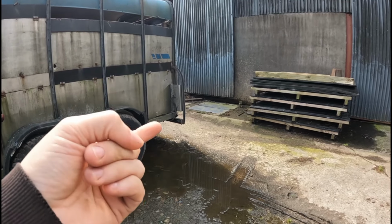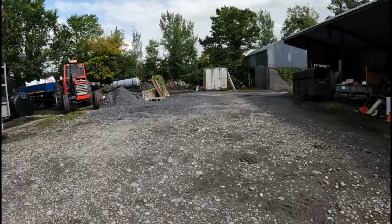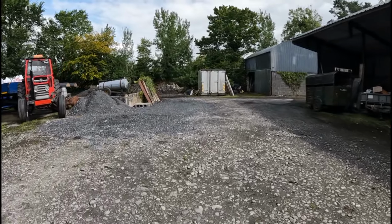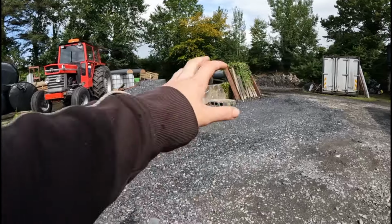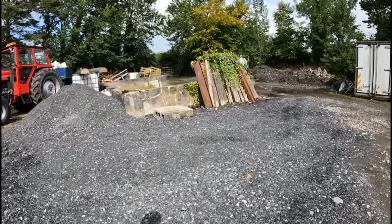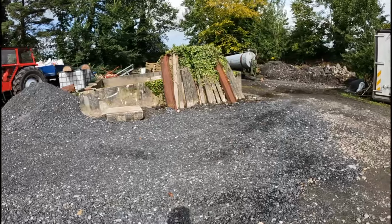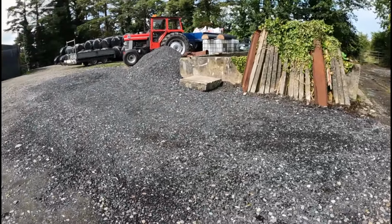The brother was obviously busy at the slurry, and the old man was busy at the digger work, so I didn't get any footage of the digger work, unfortunately. But I just thought I'd show you a little bit around the farm, basically like a farm update, all the things we've done and tidied up with that one day we got with the hired digger.